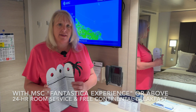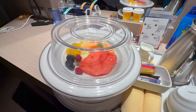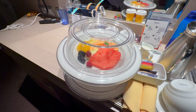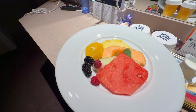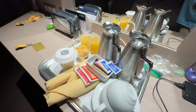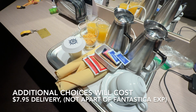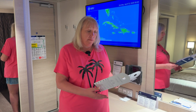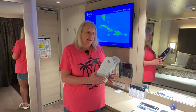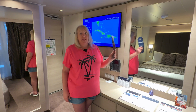With MSC, you get a nice menu for breakfast. So this is not a regular breakfast menu. For the free breakfast, you get like Danish or pastries, cereal and coffee and milks and that kind of thing. If you want the additional stuff like eggs and bacon and sausage, you can get that, but there is a delivery fee of $7.95 to get that delivered to your room. So we fill this out, we stick it out on our door before 2 a.m. and we'll get breakfast the next morning.